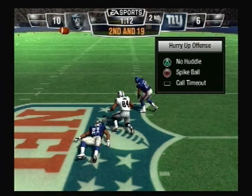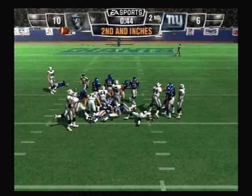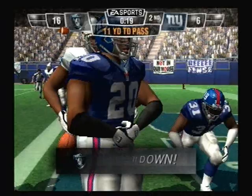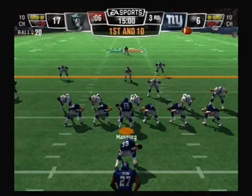He looks to throw on first down. It's completed. The Raiders will take a timeout, and that was on the ground with a tailback. And that looked like gives it off. Oakland calls a timeout. They'll throw on first down to the end zone. Touchdown Raiders. Marcus Russell. And we come to halftime here. Score is 17-6, Raiders.